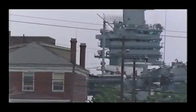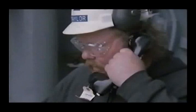Only 4 weeks remain before the Truman is scheduled to go to sea for the first time. On board, work reaches a fever pitch as construction crews race to deliver the ship on schedule. All right, here we go. Many of the ship's systems are just now coming online.